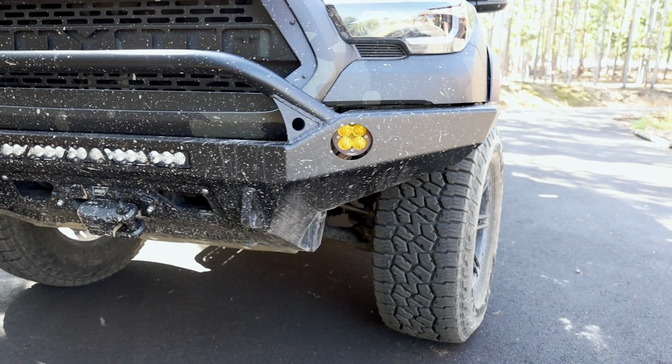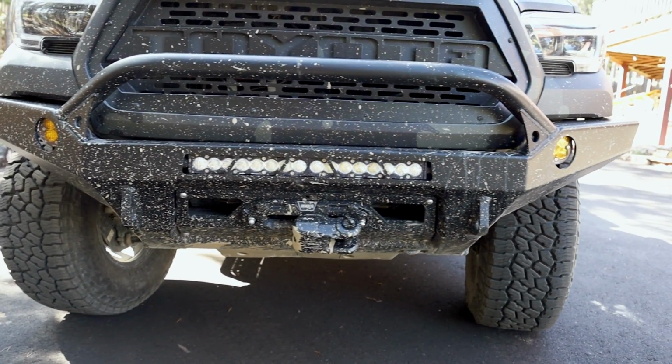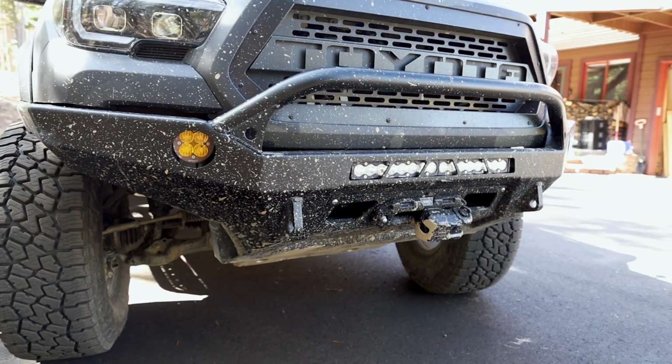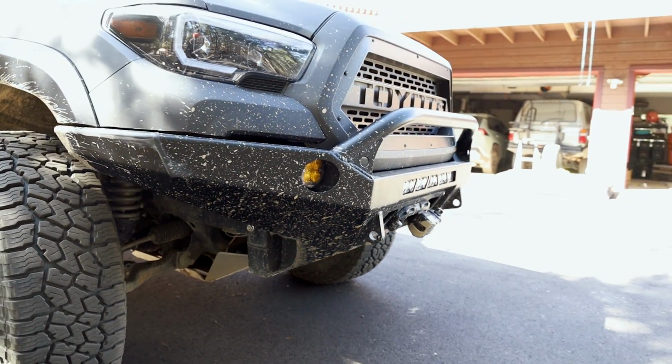In the front here, I have a CBI T3 front bumper. I chose aluminum because for most of this truck's life, it was my only vehicle and daily driver. So I wanted to keep stuff light. Lightweight components are easier on your drivetrain, engine, suspension components, everything. In addition to having more power, better fuel economy, whatever. So aluminum makes sense for some stuff.